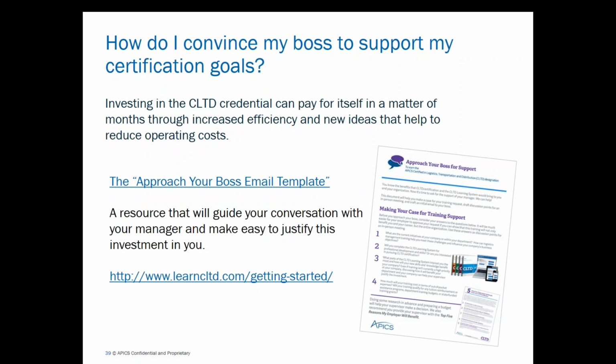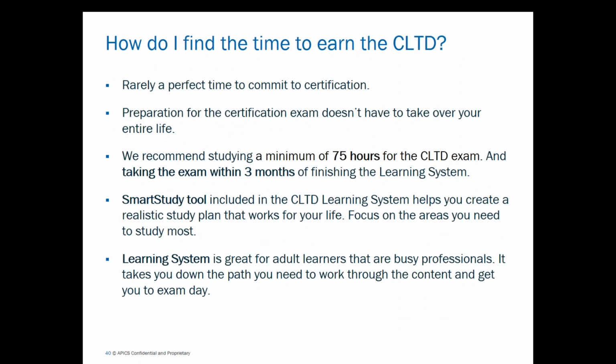Corey, one of the other biggest concerns we hear from potential candidates after how to pay for the program is how to find the time you need to study and take the exam. I think you have some advice for these folks. As a matter of fact, I do, Bob.